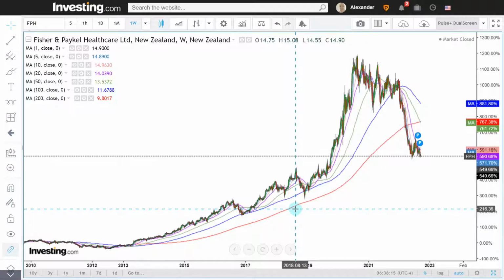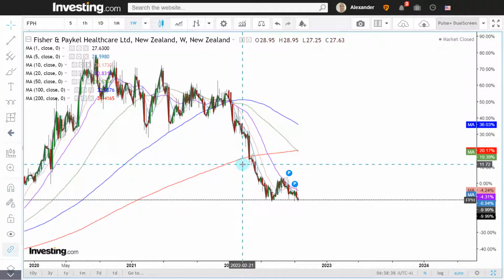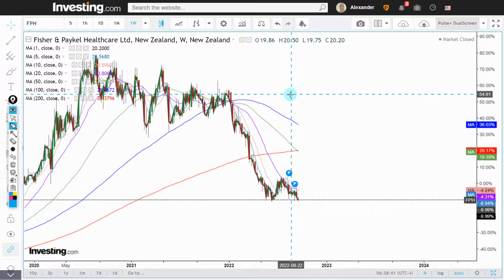So we have some time left. Let's look at some of the stocks inside the New Zealand stock market ETF, ENZL. First on the list at 13.20% of the ETF is Fisher and Paykel Healthcare. In this case, there's a change. So let me just draw it in.